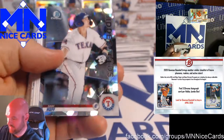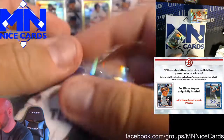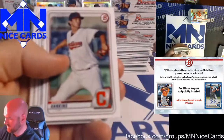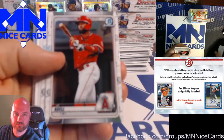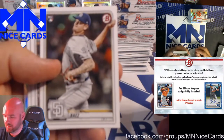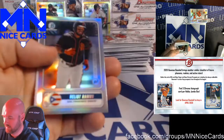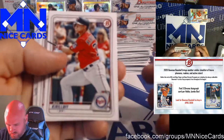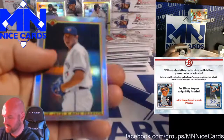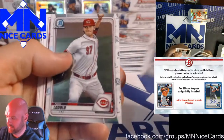Here is a Sam Huff for the Rangers, number to 150, Atomic insert, Hidden Gems insert. Nate Pearson, Joe Adell, Possum, Michael Baez. This guy's been in so many Bowman products. Helio Ramos, Joey Bart, Scooble, Nate Pearson, Alec Thomas, Nick Lodolo.